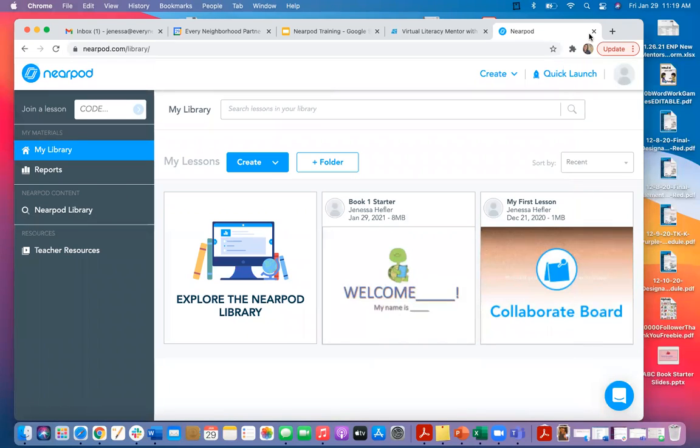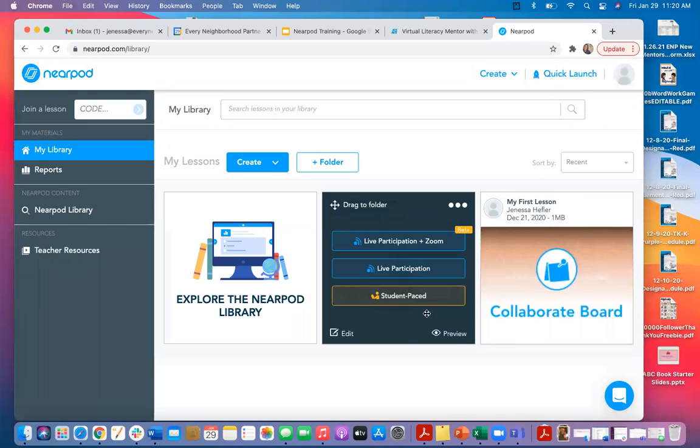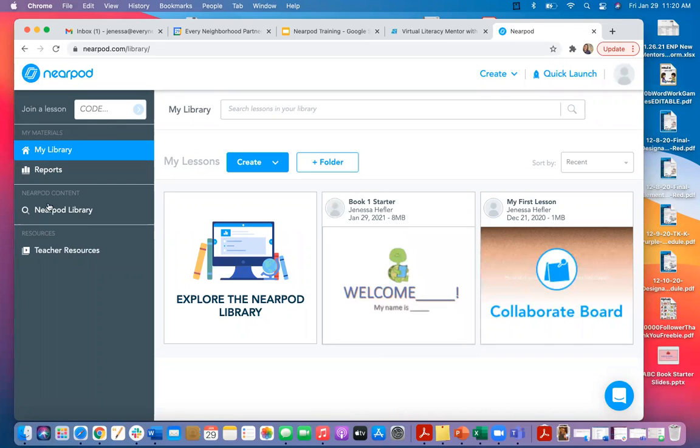I'm wondering on my end how I stop a session. I'm not sure. I feel like it'd be easier if we were able to stop the session for them. Yeah, there probably is a button. There might be somewhere on here where it tells you your live sessions.